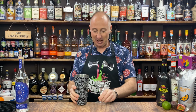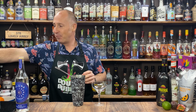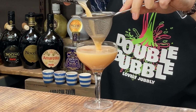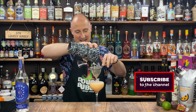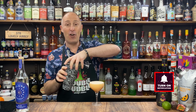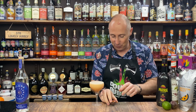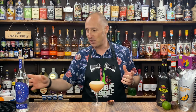Coupe glass, martini glass, whatever you're serving it in. Double strain. Always double strain. Get rid of all those tiny little bits of ice. It's like I've made it before. And if you can't get your froth on your Pornstar Martinis, just work on your wrist action. Right, your garnish is obviously going to be a passion fruit, but I'm not going to worry about your garnish. And if you want to do it properly, your side shot of Prosecco.